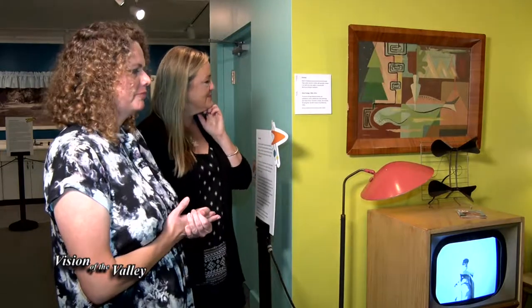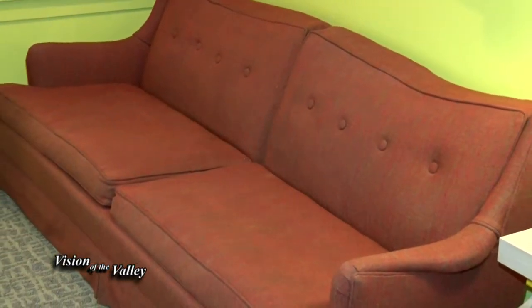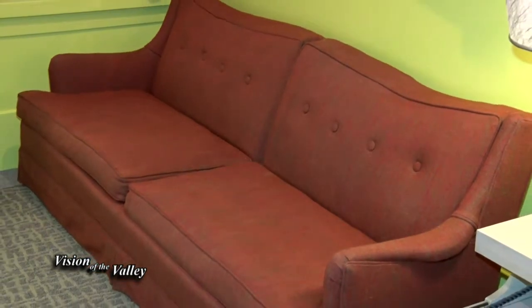Yeah, so one interesting piece is maybe the ubiquitous wool sofa that everybody might have had. Davenport. Yeah, exactly. My grandmother would call something like that a Davenport. This was used locally in Boardman on Newport Drive by a local family, and it's just something that everybody can really identify with.